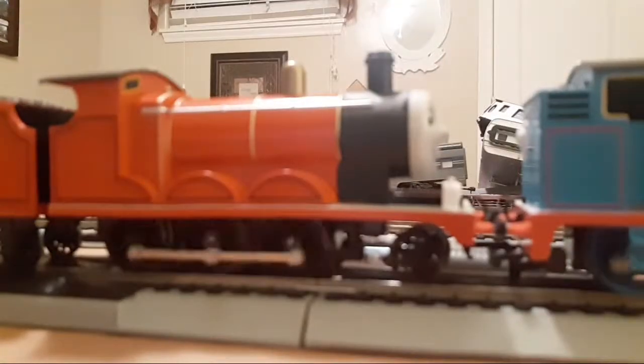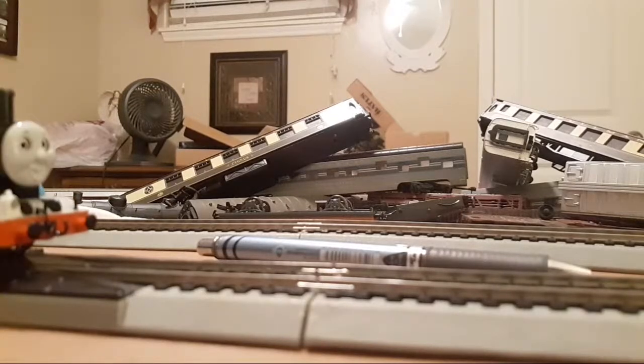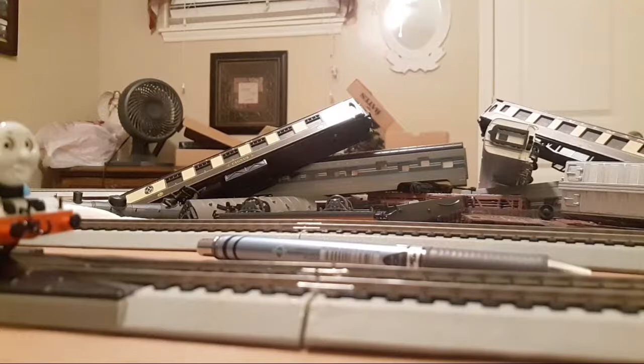Yep, they're both pushing, but these two are struggling to help out Millie, because it takes Millie a little longer to get started. Let me back them up real quick. All right, you two, come on. There you go. See, Thomas and James can move a little bit faster backwards. Millie, however, because she's bigger, is a little bit slower and a little bit harder to start.